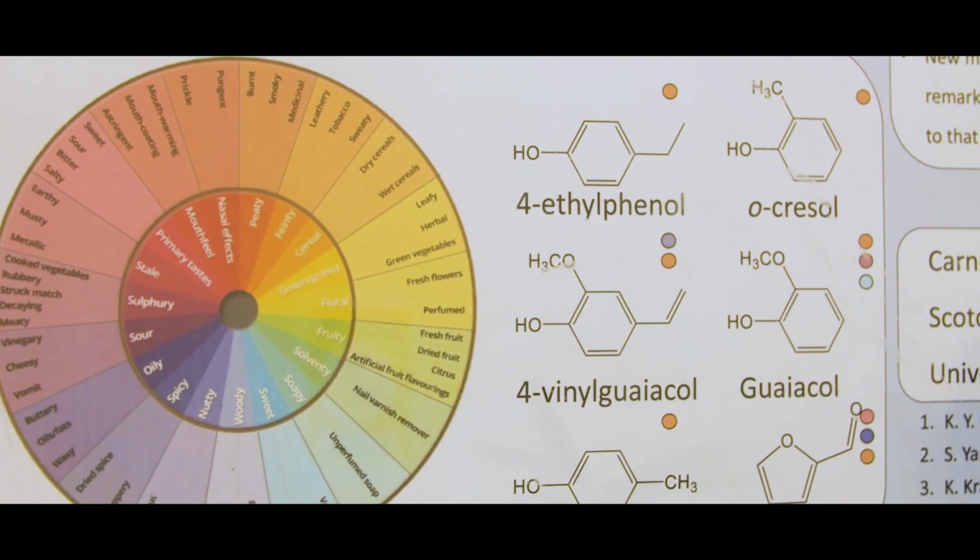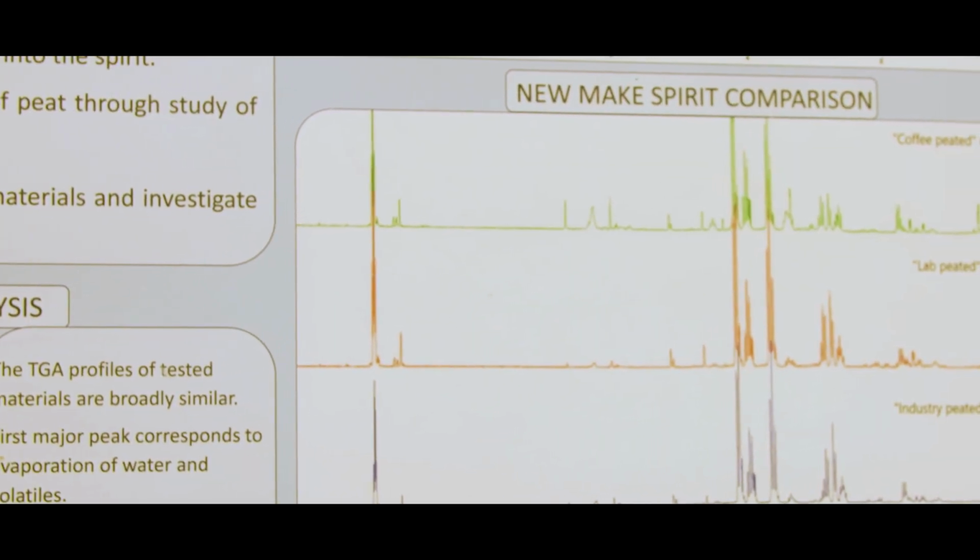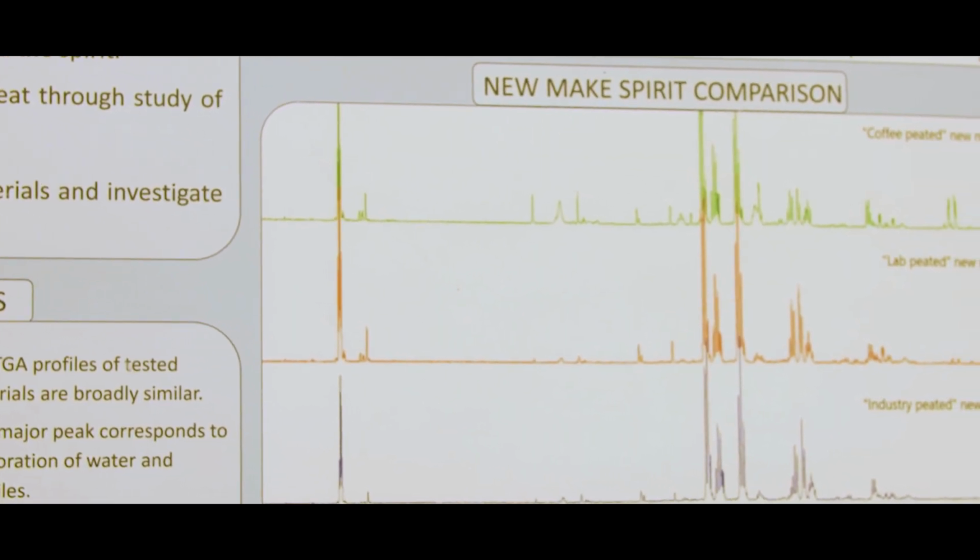And with the methodology you've been using, what has that now told you about the compound similarities between peat and coffee? When we looked at the flavour profile, the sensory profile of those whiskies, there was a number of strong matches with what you would expect a peated whisky to taste like. But there's a couple of differences in the smoky characteristics of it, and we think we know where that comes from. There's a few extra compounds that are in coffee that aren't in peat.